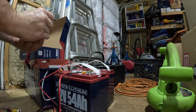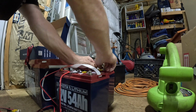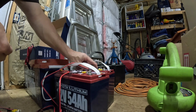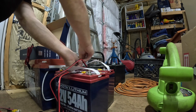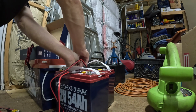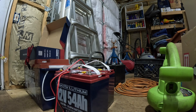Alright, now we can do this. Pretty simple. Just gonna have to mount this somewhere inside the bay there. I'm not sure yet where I'm gonna do it. See, they made these almost perfect. You don't have to pull back on them or anything. Alright. There's that one.